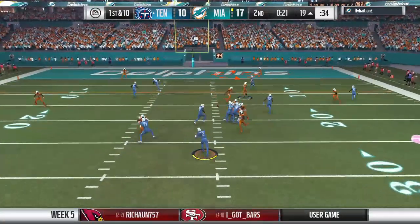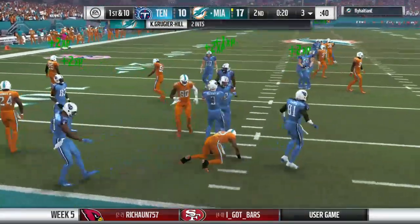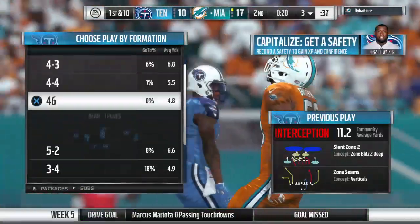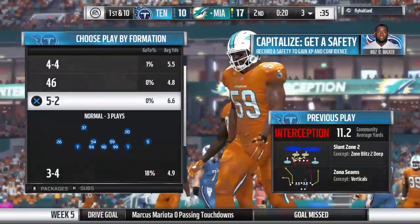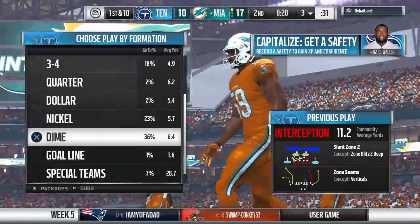On 1st and 10, here's Mariota. Looking for Decker, and it's intercepted. A great read, and it's picked off. And his guys have got it back at the closing stages of the first half. And the Dolphins getting set to go here. And the ball backed way up.